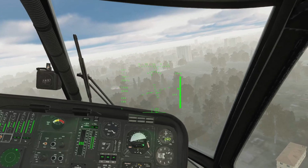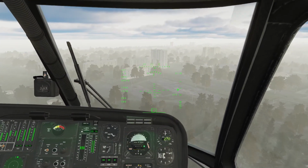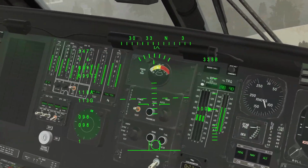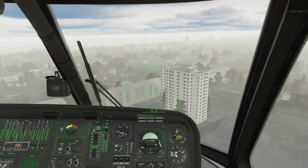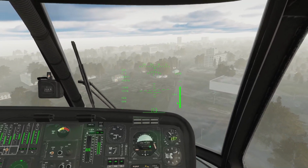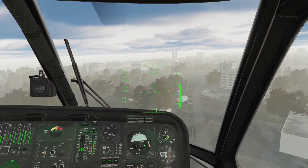Alright, so we'll need the reciprocal of 152. It's around... actually, no, that was from the other point. It's okay, I'm sure we'll find it. Actually, we can just use this, can't we? Let's follow that. Yeah, you can definitely feel the weight. That's cool.